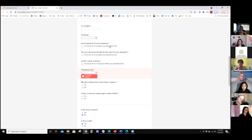Yeah, so we require it very specifically in Form Simplicity, which is our e-signature program. So is the paperwork there, and have you shared the file with the ops team? So those are the two ways, or that's how we get the forms over.